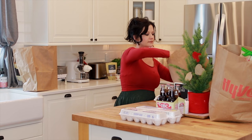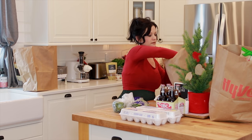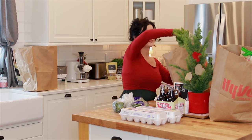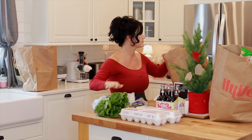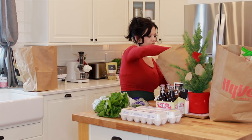For this week, tonight I plan to make a healthy homemade lentil soup with fresh spring rolls. Monday, I plan to make fish tacos with a creamy cilantro lime sauce. Tuesday, I'm hoping to do a slow cooker potato soup, so pretty simple.